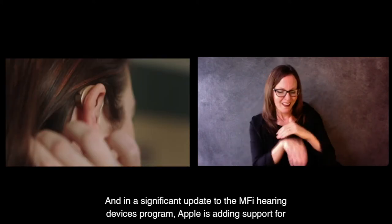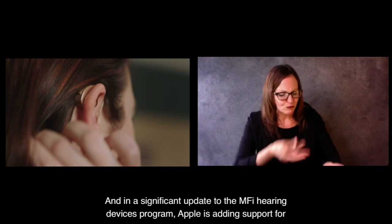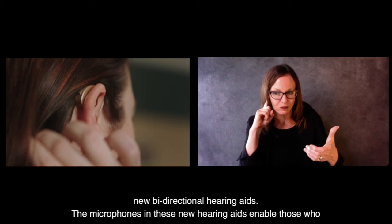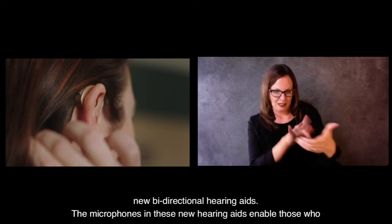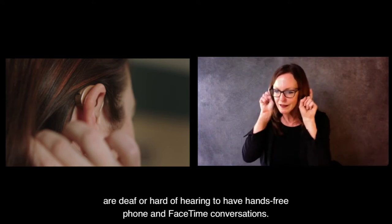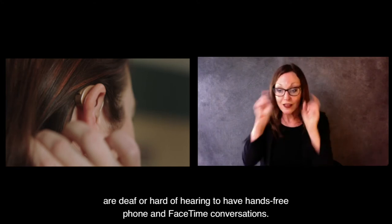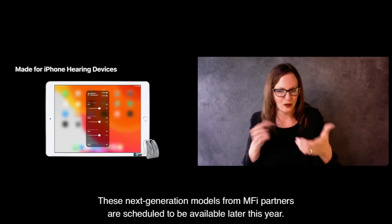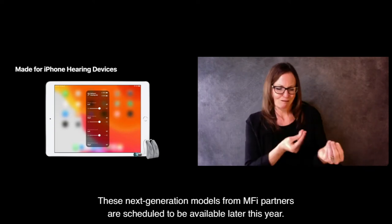And in a significant update to the MFi hearing devices program, Apple is adding support for new bidirectional hearing aids. The microphones in these new hearing aids enable those who are deaf or hard of hearing to have hands-free phone and FaceTime conversations. These next-generation models from MFi partners are scheduled to be available later this year.